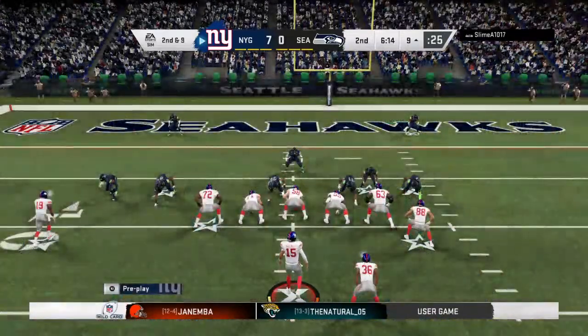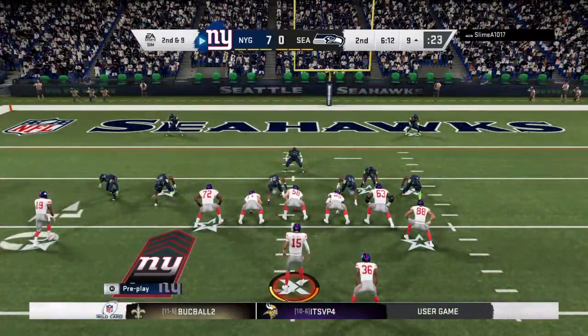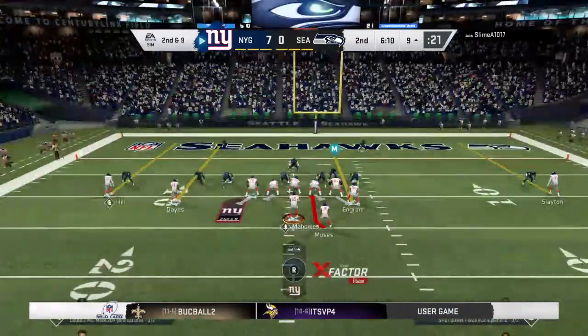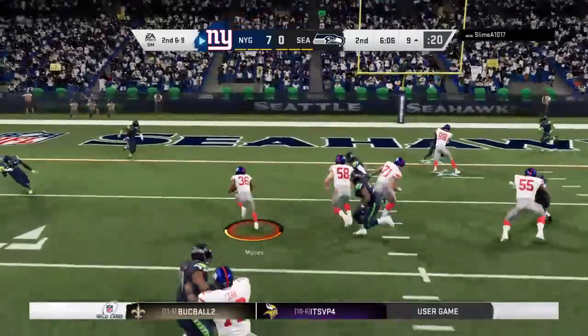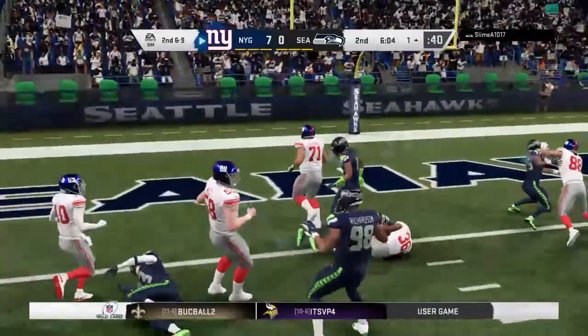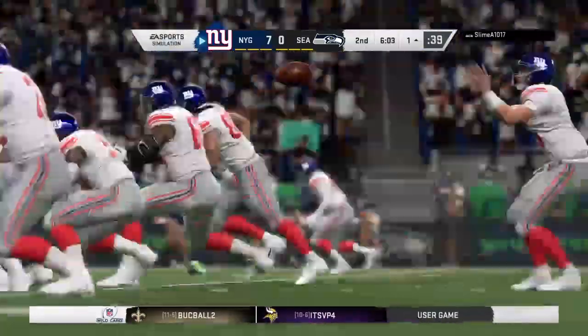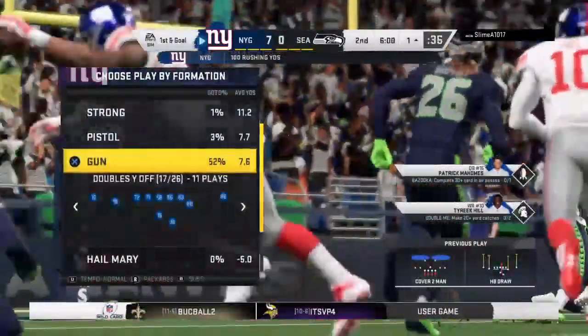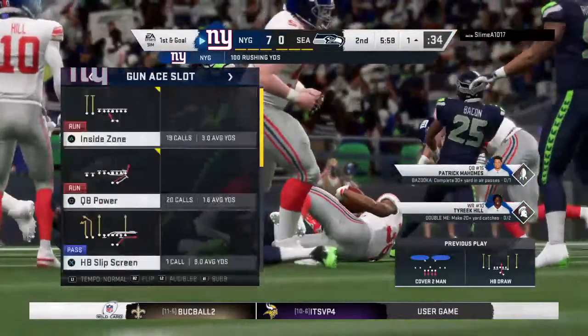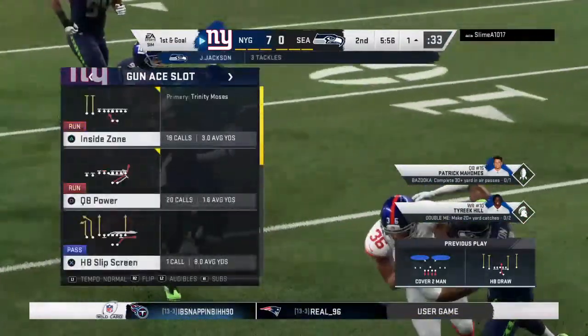The run only got a yard. Here's 2nd and 9. They'll run it now out of the gun. It's an 8-yard pickup, and it leads to a 1st and goal. His path became similar to almost running a stretch play, didn't it? Trying to find a crease, anywhere to put his foot in the ground.